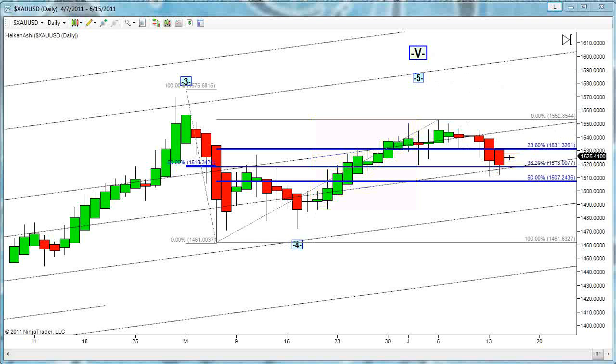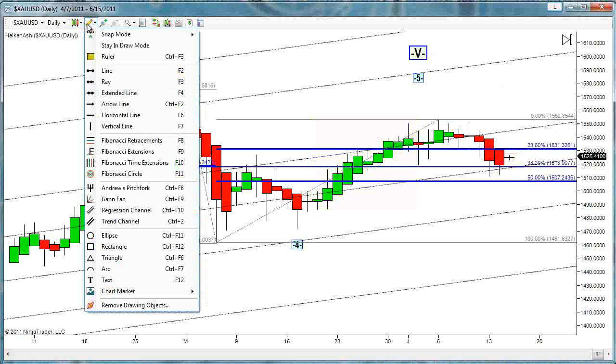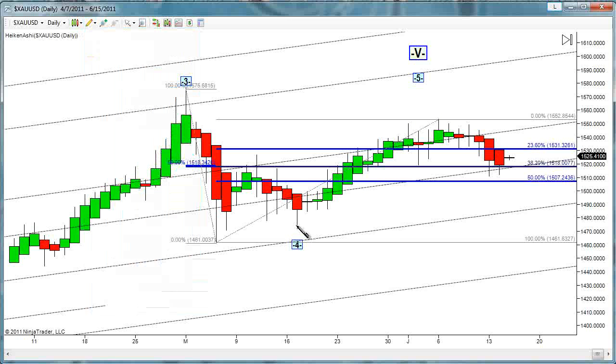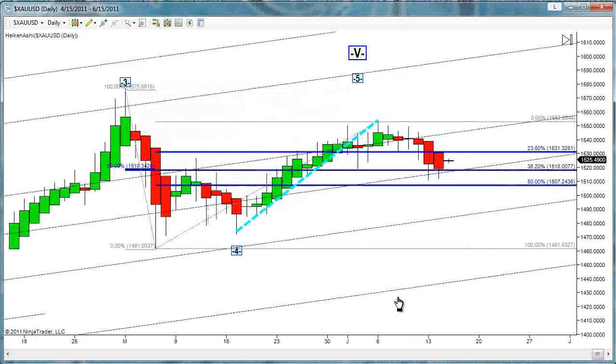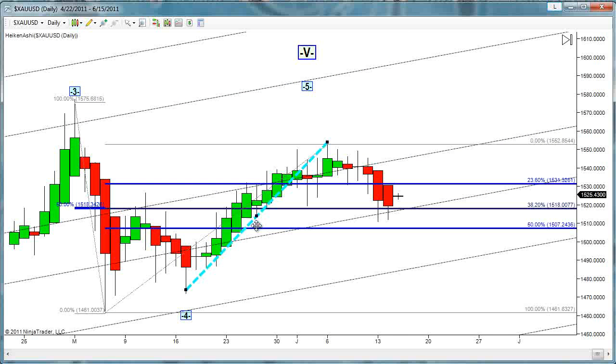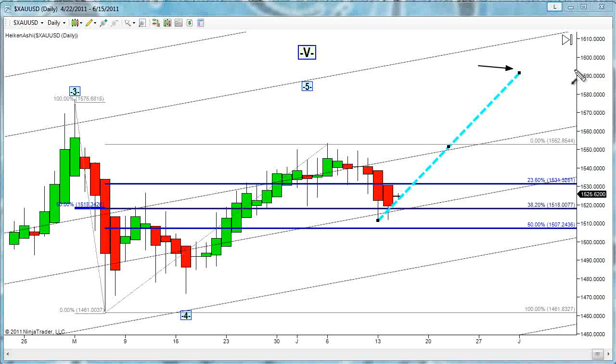Now, also, in terms of a target area, in other words, where we think this market has a potential to move on this particular third wave, what I'm going to do is look at our wave one, because wave one is always going to be our benchmark. If we then take that range and move that to the beginning, let's say, of wave three, we will find a potential target. This, of course, would be based upon the fact that wave three is going to be equal to, if not greater than, wave one. And as you can see, that takes us just shy of $1,600 an ounce.